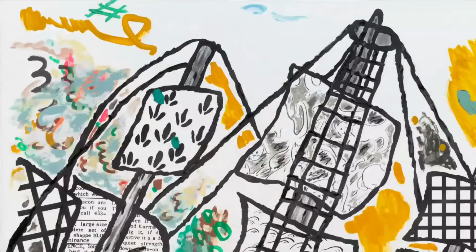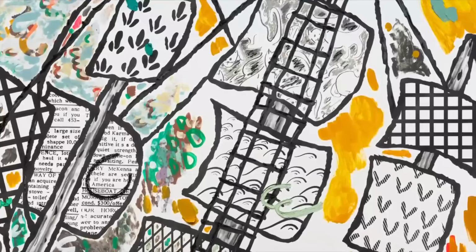Lot 9, Untitled by Laura Owens, is part of the artist's most celebrated series, 12 paintings, and the first work from the series ever to be offered at auction. Sold as viewed because of its extraordinary scale, of course.